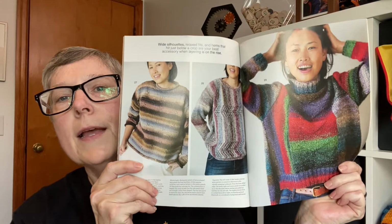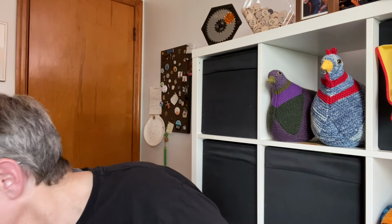And we got a book of Noro patterns in there. And again, some really, really beautiful patterns in there. And again, I'll link this. If I can find this published issue in Ravelry, I'll link it below.